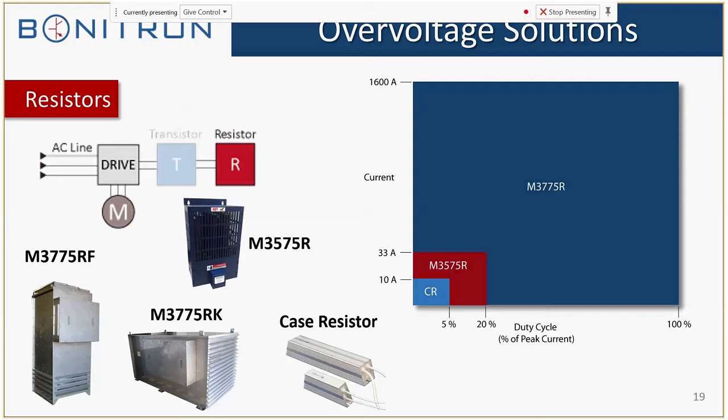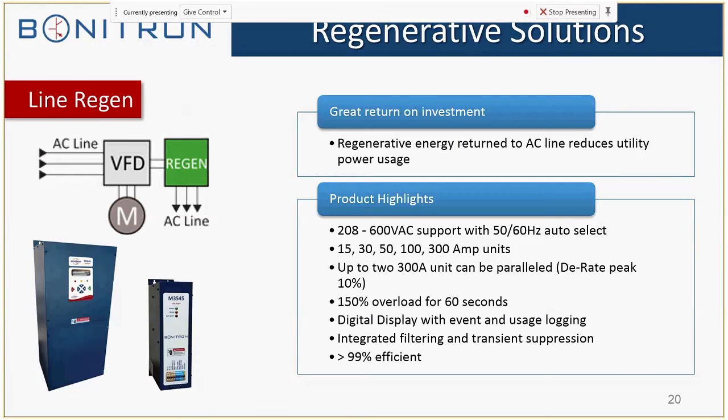Okay, we'll move on to our line regen. Our line regen products have been very big sellers. Business is definitely booming with this product. The regen is one of those unique products, whereas we do monitor the DC bus just as with everything else that we have talked about so far, but we also monitor the AC line with the line regen.